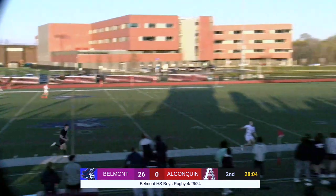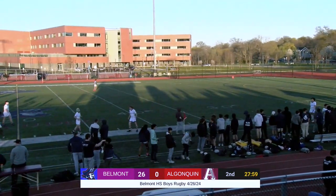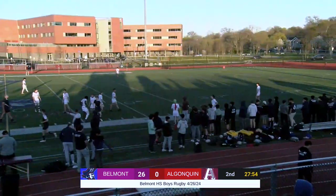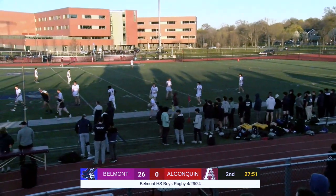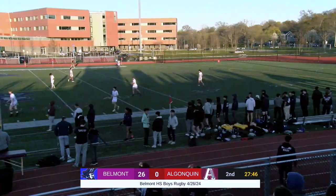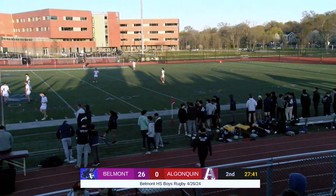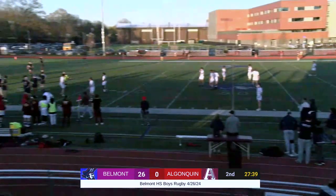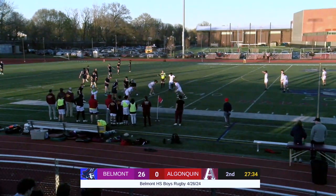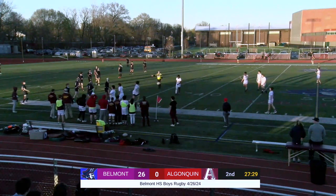James with the box kick. Beautiful box kick. Wow, nicely done. Clearing some of that pressure out of their half. But it went directly into touch, so that ball will come all the way back to the 32, and it'll be Algonquin line out. Oh, no. Just an unlucky bounce. Nice box kick by James, but if you are outside of the 22-meter mark, and that ball goes directly into touch, it comes back to the point of the kick.